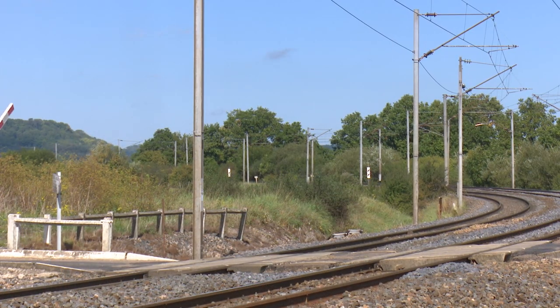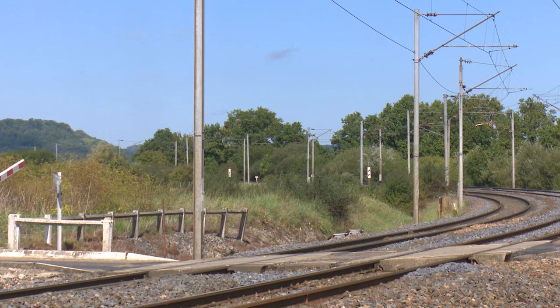27036 was heading the next train to appear just 5 minutes later, this time with a southbound working of new rails.